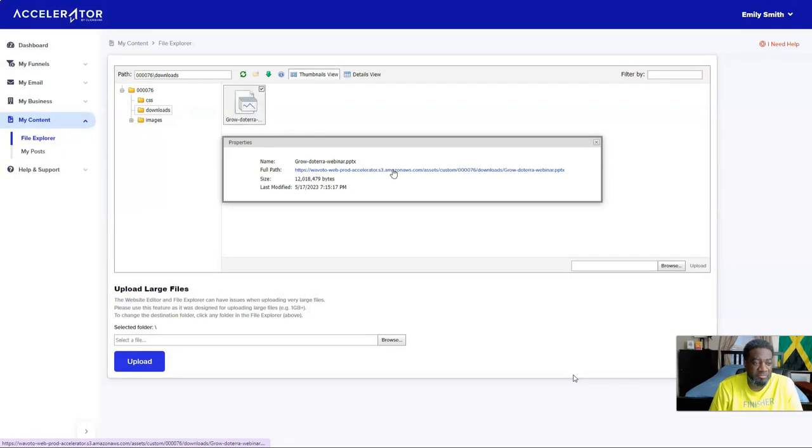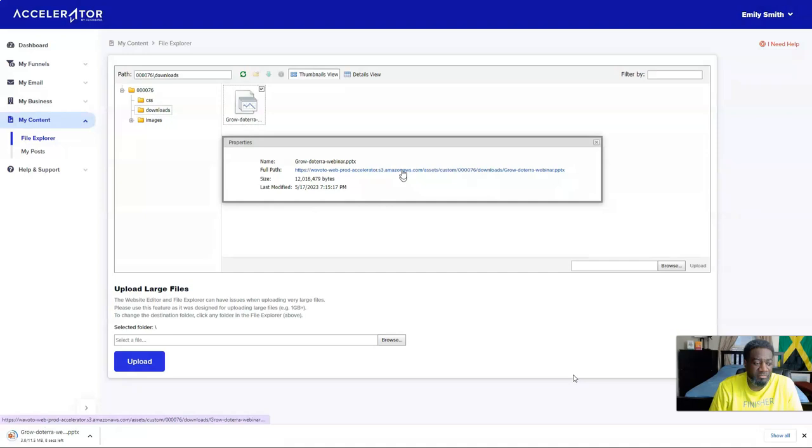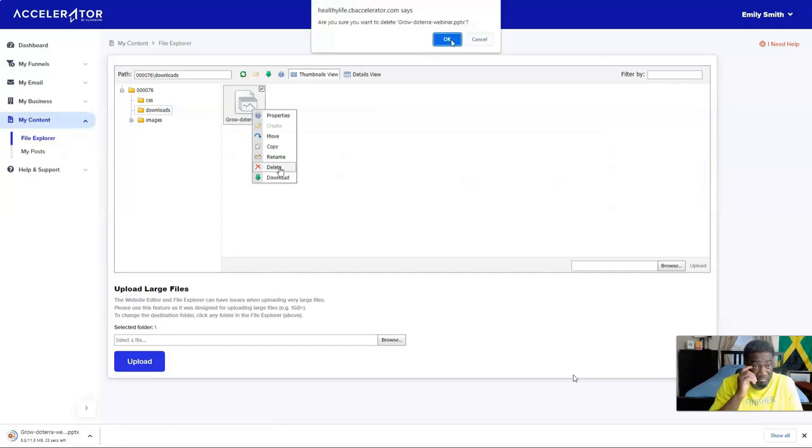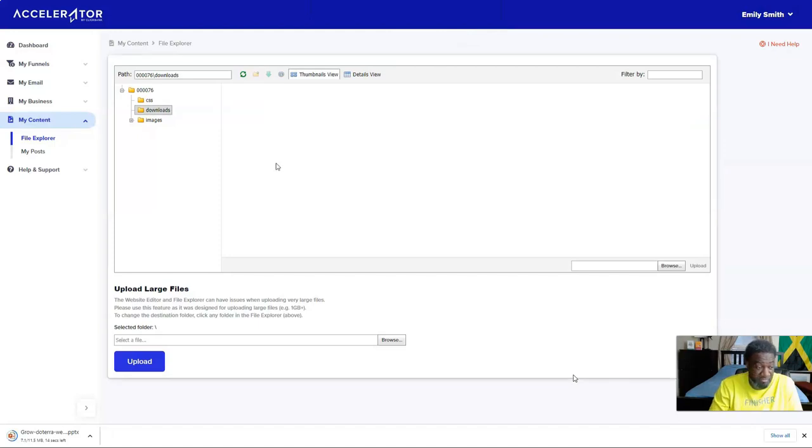And now if you right click and go to properties, you'll be able to grab the shareable link that you could add to your funnel for a freebie download. You could add this link to a button for them to click on and be able to get it. And now I'm not gonna need it, so I'm just gonna go ahead and delete it. And you will see it deletes off of your File Explorer.